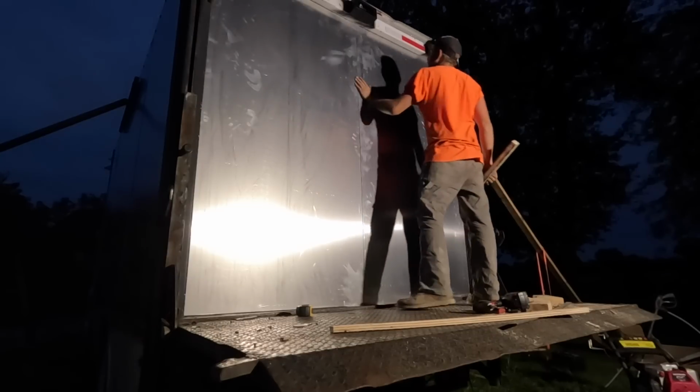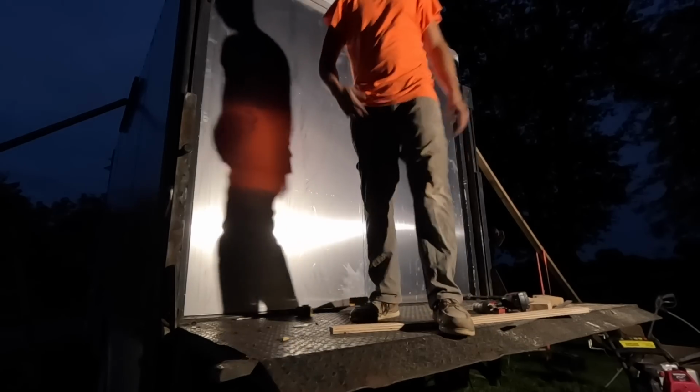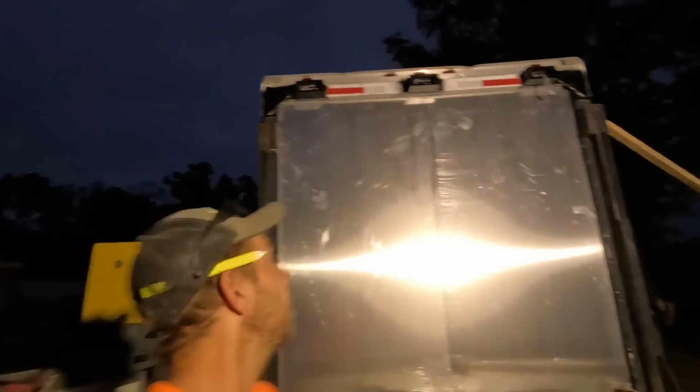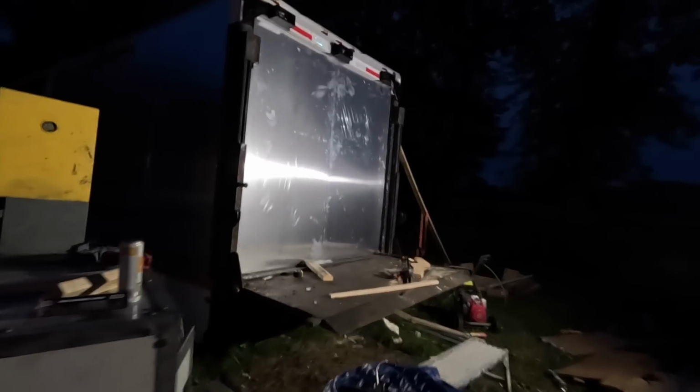I like it. There we go. All right, y'all. There she is. Looks good. I don't know if you guys can see, that side's all skinned. This side's skinned. You guys probably can't see, but that side's skinned. Man, I'm happy about that.